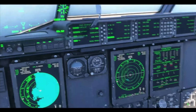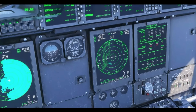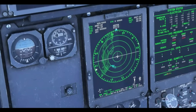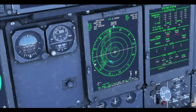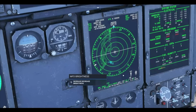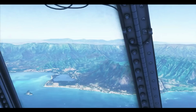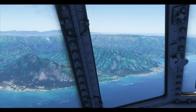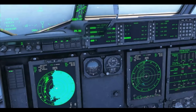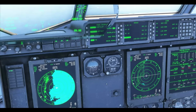So now the radar is another thing that I'm super proud of. With the radar, we were able to get ground shadows. How we did it is kind of complicated and cool, I think, but we've got ground shadows. Basically, if you look out to the left, you can see these ridge lines on Oahu, and you can see the shadow of the first ridge line there. The water is, of course, black, right?